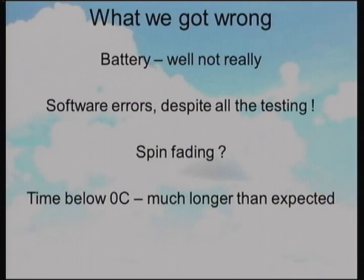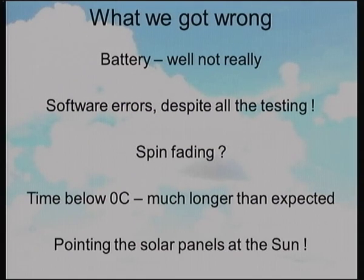In fact, as it comes over the UK in the daytime, it comes out of the cliffs over the Arctic somewhere, and it hasn't warmed up enough to start charging the battery until around the equator somewhere. At this time of year it's happening around Algiers, the Mediterranean coast. But in the winter it was an awful long time, and we didn't expect that to happen. So the time for battery charging is nothing like as good as we expected.